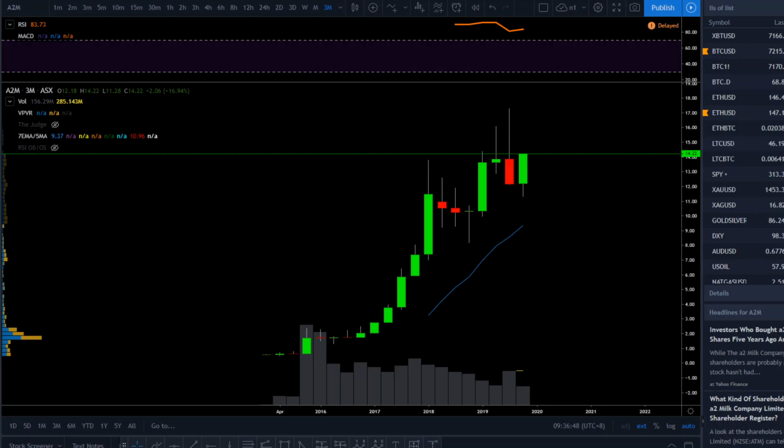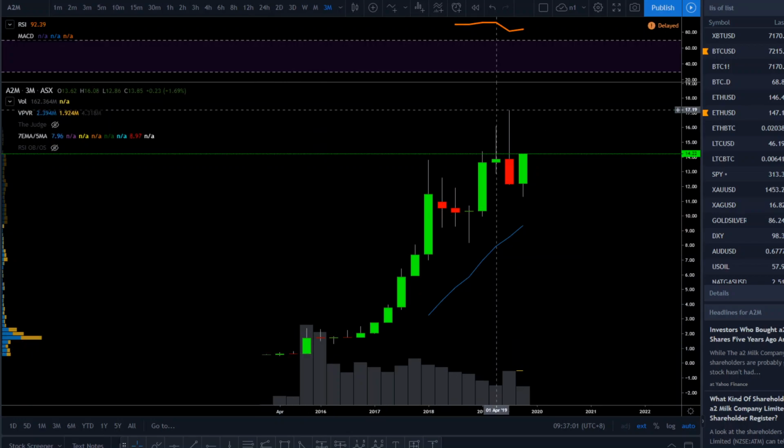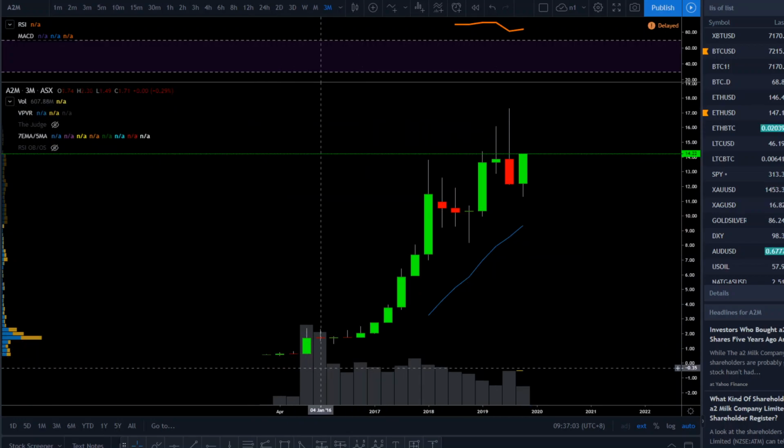So let's have a look at this A2M, A2 milk. I'm on a 3 months, so each candle is 3 months. This is from 50 cents or whatever. Good returns if you bought here, I guess.